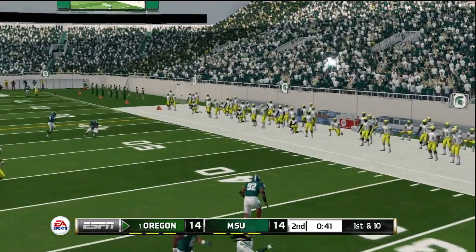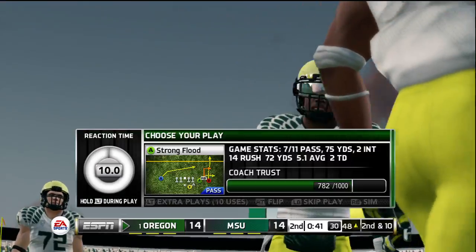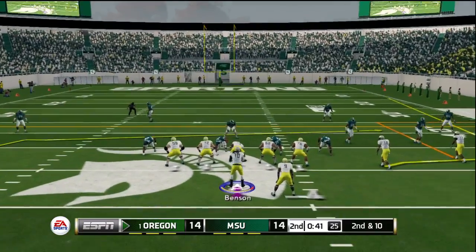He's under pressure, and he throws it away. Even though they didn't sack him, the pressure was still enough to force a bad pass. If you can get in there and disrupt the pocket, then the quarterback is going to have a tougher time getting the ball to his playmakers.